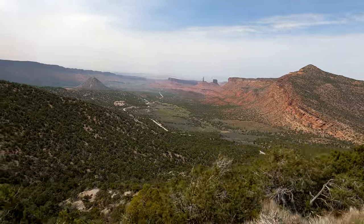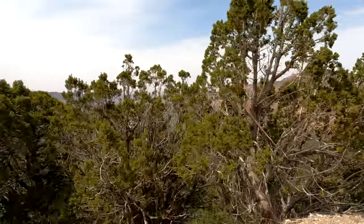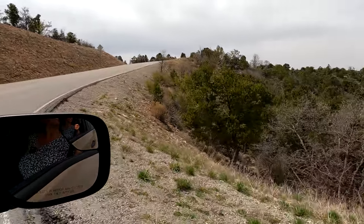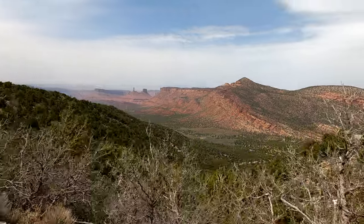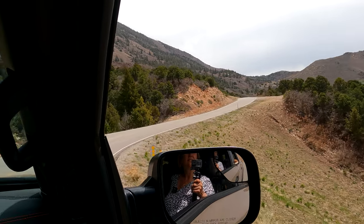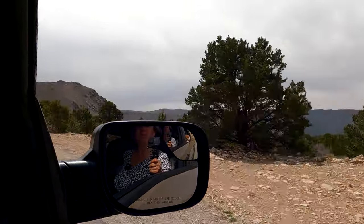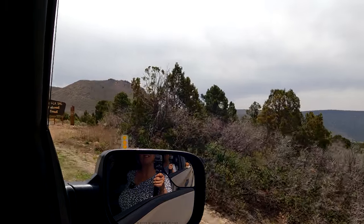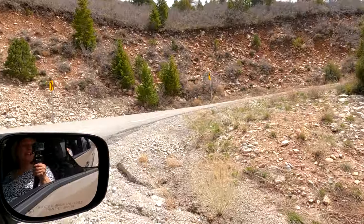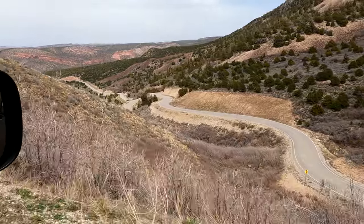Look at this. And we're continuing to go up. Okay, so right here, we are entering the National Forest. I thought we were already in the forest, but I guess not. And it's Manti-La Sal National Forest. 14-day camping limit. And we are still going up. That's the road we just came from. Oh my gosh, look at that. And we're still going up.